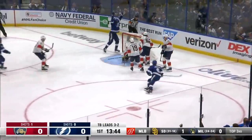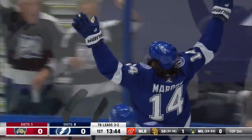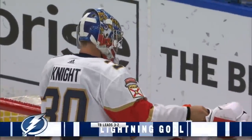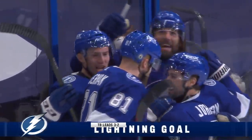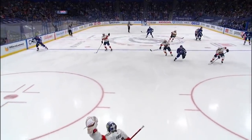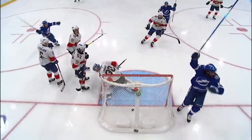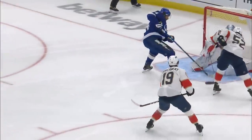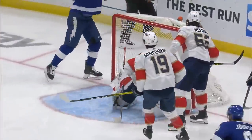Center out in front, they score! Pat Maroon on the doorstep! And it's 1-0, it's Tampa Bay! This is a huge boost for the Lightning. Anytime you score a goal, it's terrific stuff, no doubt. But when guys on the fourth line get a goal, and you get it like that, grinding, getting the pucks to the front of the net, the style with which they did it.